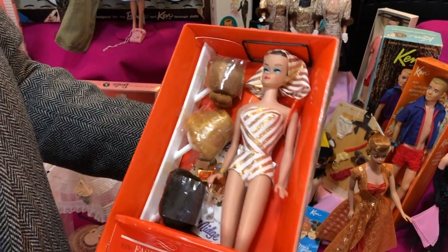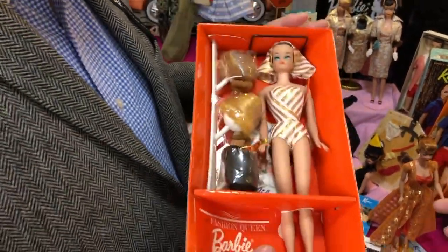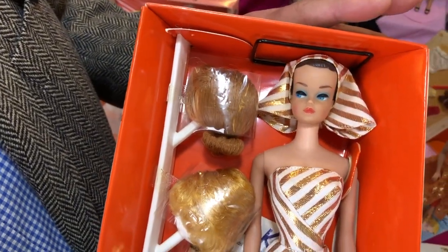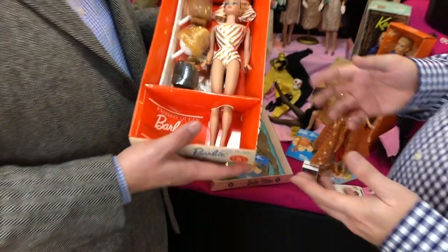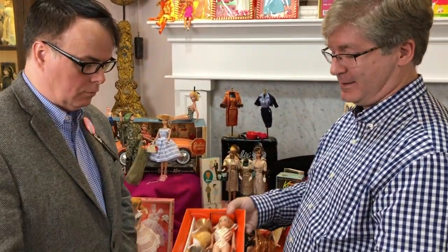I mean, this is just a wonderful thing. I have a theory that why it was never played with is that this is about the time people started to really collect dolls. Yes. So a lot of people were collecting dolls rather than using them as a plaything. Now, I'm going to show you my favorite part about this box.